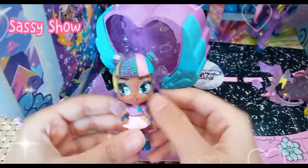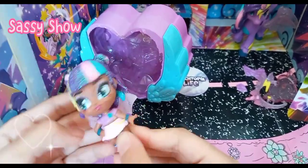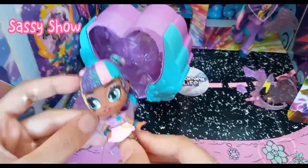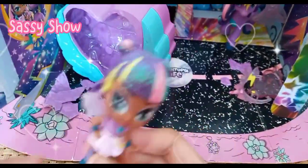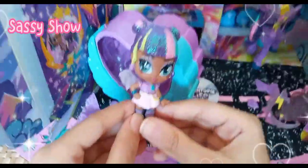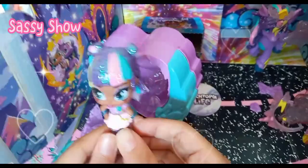Whoa, she looks so pretty. Look at her wings. It's so beautiful. It's jelly. Also, she has glittery hair too. I love it. Her dress looks so cool. She matches just like her glider.